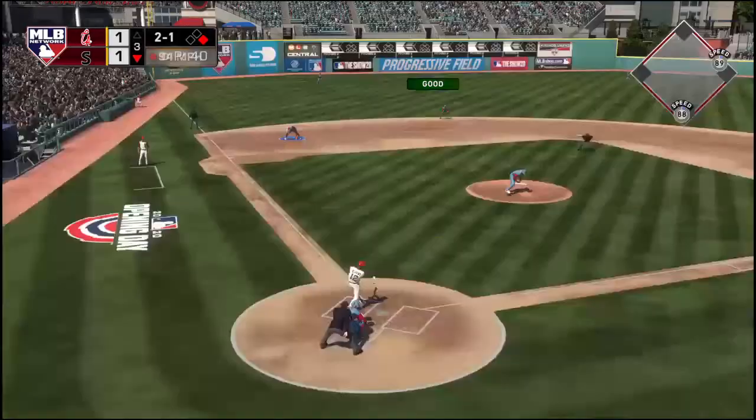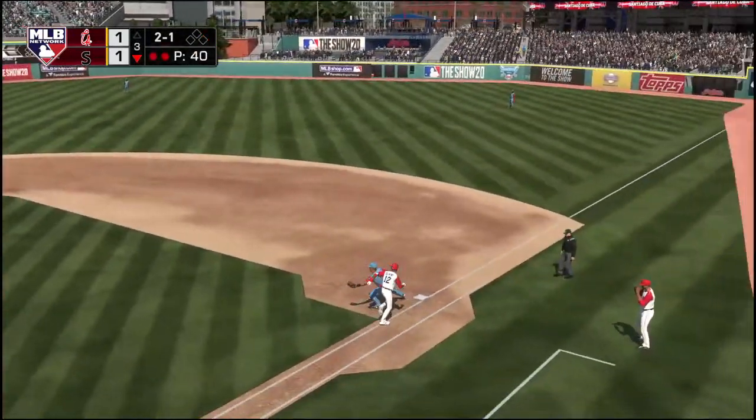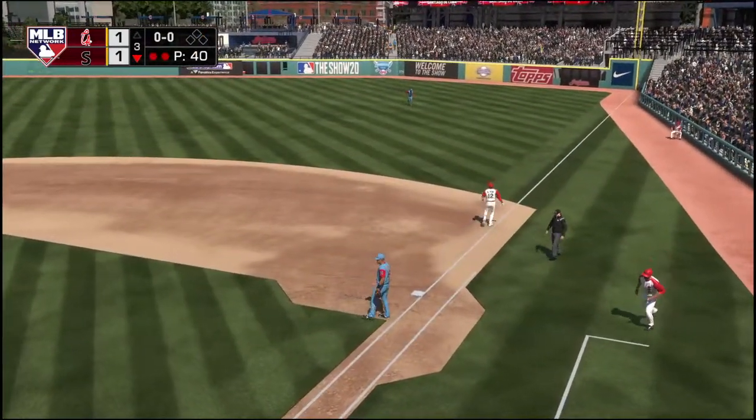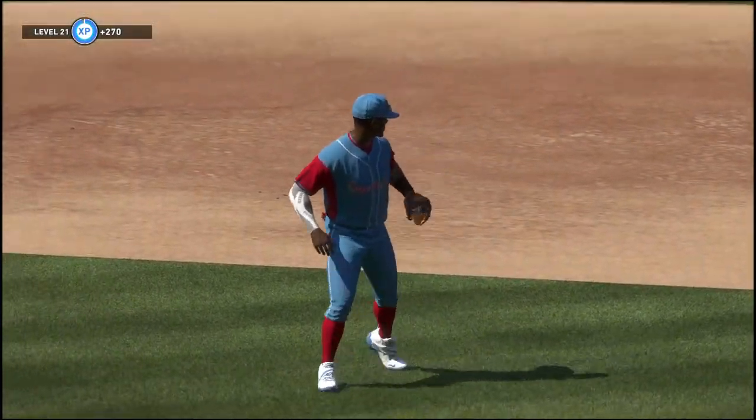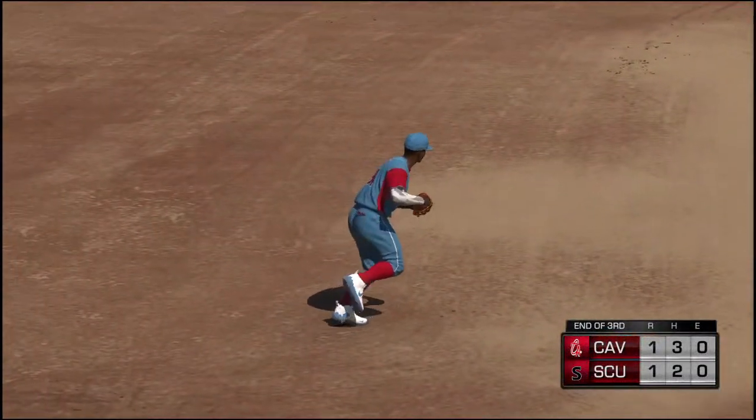The 2-1. This one's down to third. He's got it. There's one. On to first as they get the double play to get him out of the inning. Around the horn they go. 5-4 to 3 to end the threat.